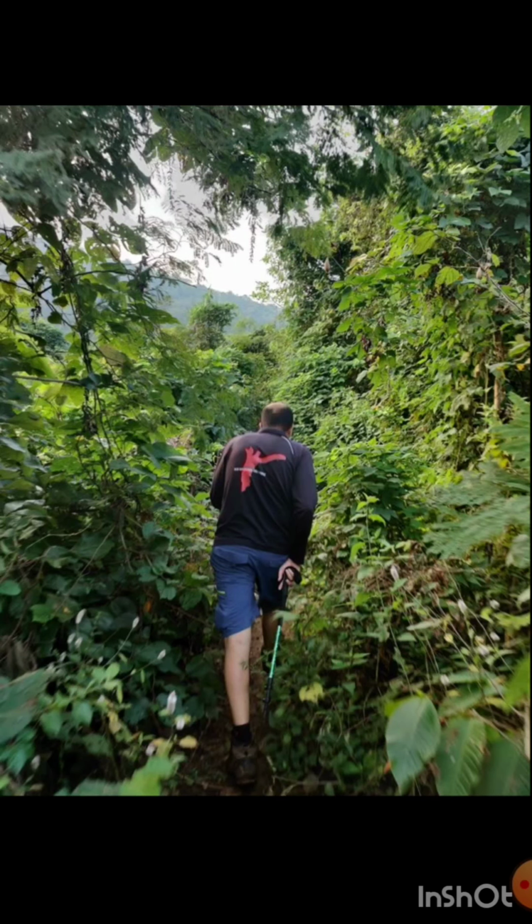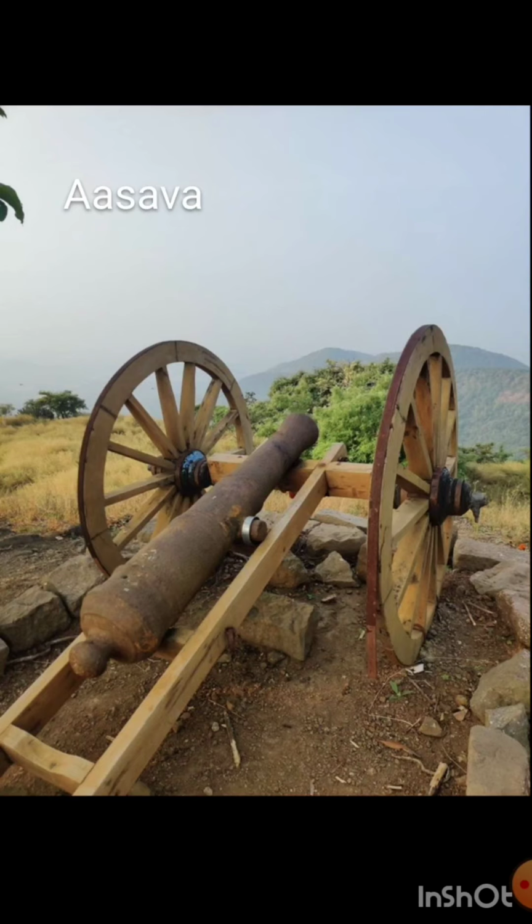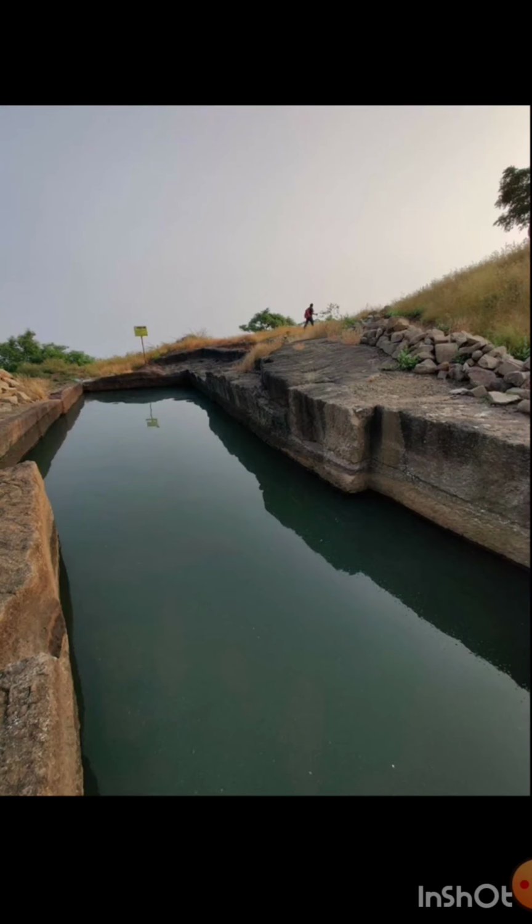As we get up and search a bit for the trail to Ashavgat, we go through some dense forest here. This is really a lesser known fort, not visited much. On top we find a recently discovered cannon, which has been put up on a wooden frame. We also find some huge rock-cut reservoirs there. One of them is shown here with clear water still in December.